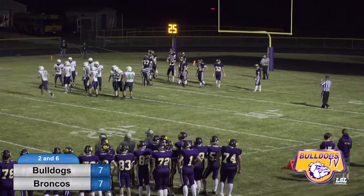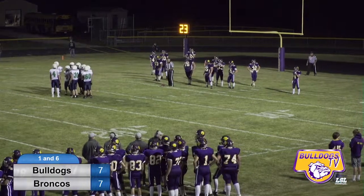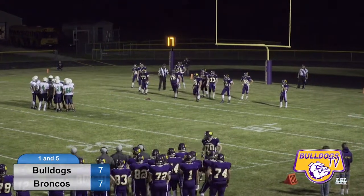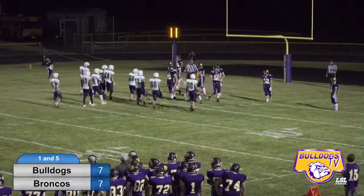1st and goal from the 5 with 1:45 to play here in the third. See if they can push the ball across here. They haven't scored since their first drive of the first quarter. First drive of the game.